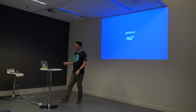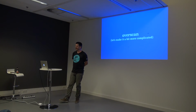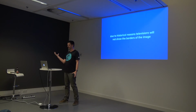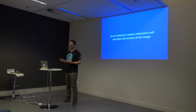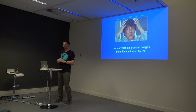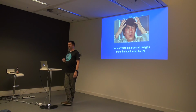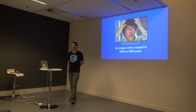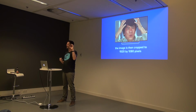So, the next difference. The difference between a television and a monitor. Overscan. Due to historical reasons, televisions will not show the borders of the complete image. A browser built into the television actually is not affected, but any device connected to HDMI is. So if you connect a game console, we're going to have to deal with this. What happens is the television enlarges all images from the HDMI input by 5%, and then the borders are chopped off. And we have a slightly smaller picture. This may be a problem if your content reaches the borders of the screen.